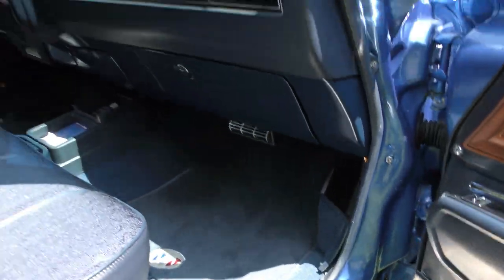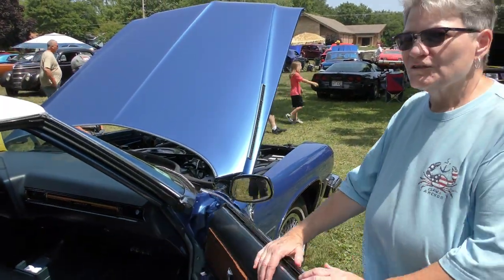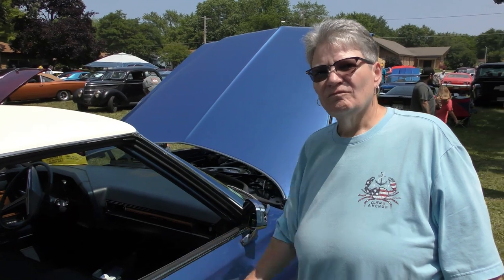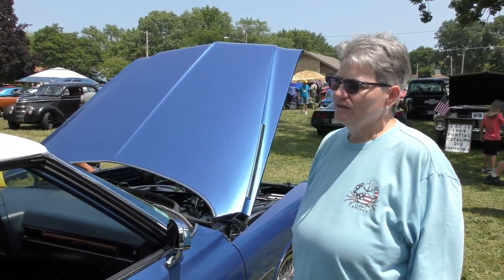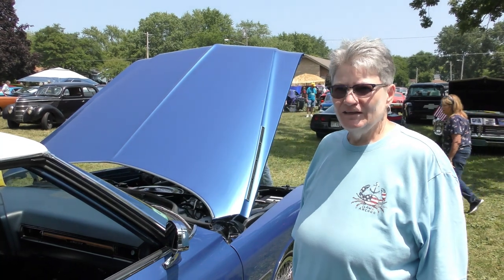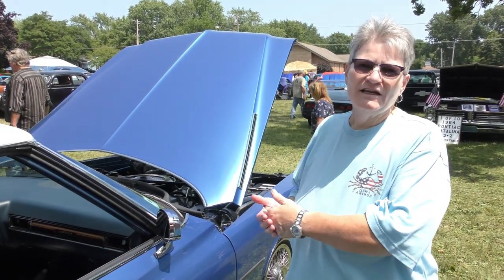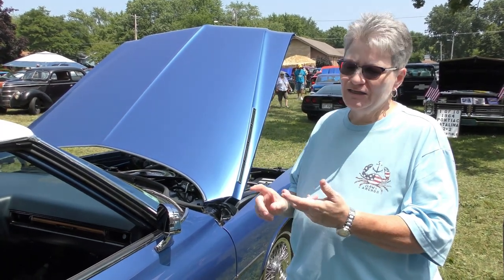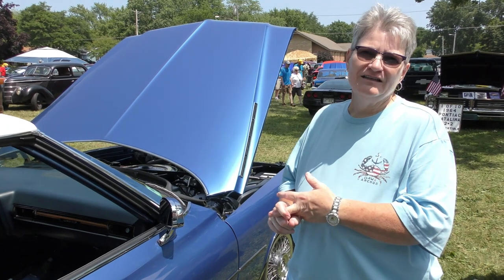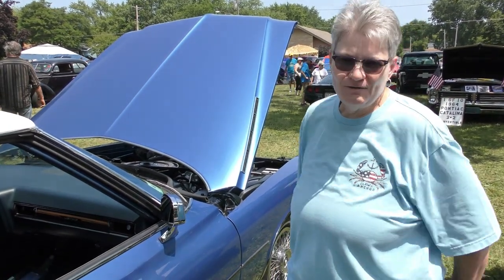So, you say this was Sue's dad's car? Yes, it was. And he bought it brand new? Yes, he did. When Sue's father passed away, he passed it down to Sue, and Sue has been wanting to get this restored for many years. It took 22 years to find somebody, 4 years on a list, and then 2.5 years for the restoration.